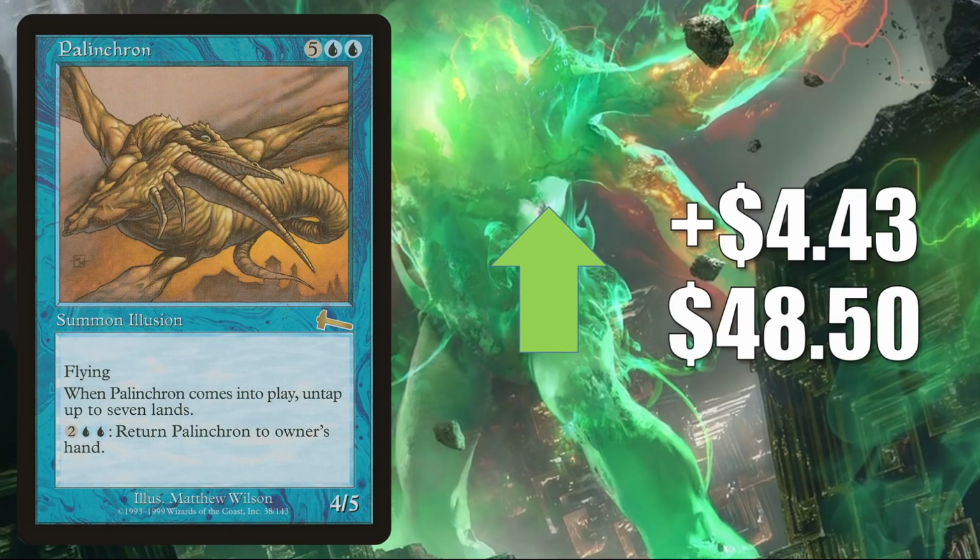Pendrell Mists on the Reserved List. It goes up $4.43 to $48.50. This is good in Riku of Two Reflections builds, since it does combo with that card. Also combos with Emiel the Blessed from Jumpstart.